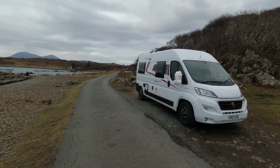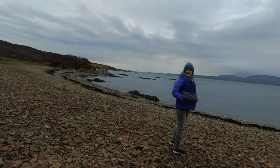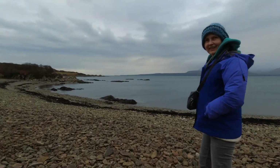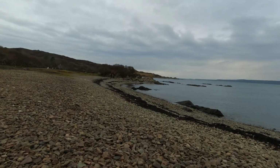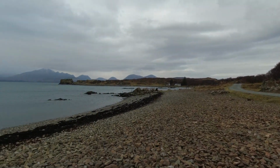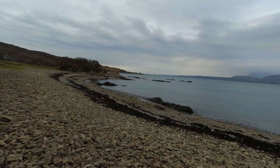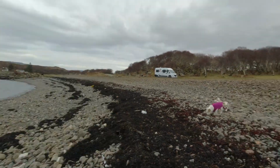Well, here we are, a place called Taskavaig, in the middle of nowhere. We haven't got long here, but we're just going to have a look down here at the sea. This is on the west coast of the Sleat Peninsula, so we've not been over here before. All right, girls.